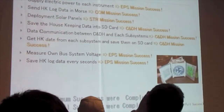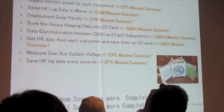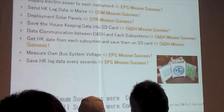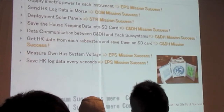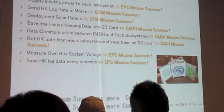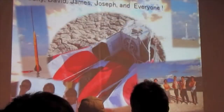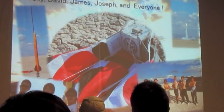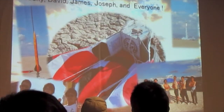About other results, we tried several missions. For example, sending housekeeping data and deployment of the solar panel, and more. As a result, all minimum and mid success and almost full success were completed. At last, thank you very much, everyone. That's all.